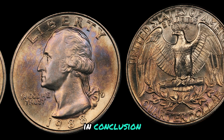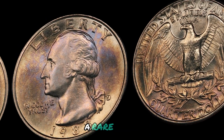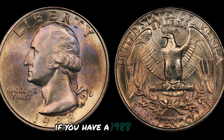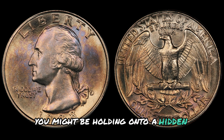In conclusion, while most 1988 D quarters are worth their face value, a rare error or perfect condition coin can be worth thousands, or even millions of dollars. If you have a 1988 D quarter, take a closer look. You might be holding on to a hidden treasure.